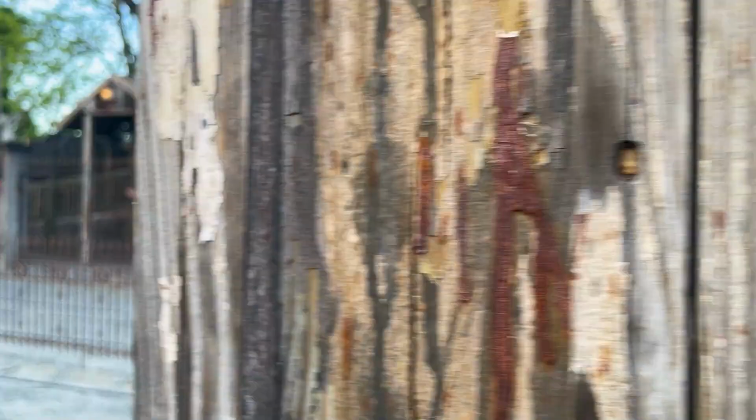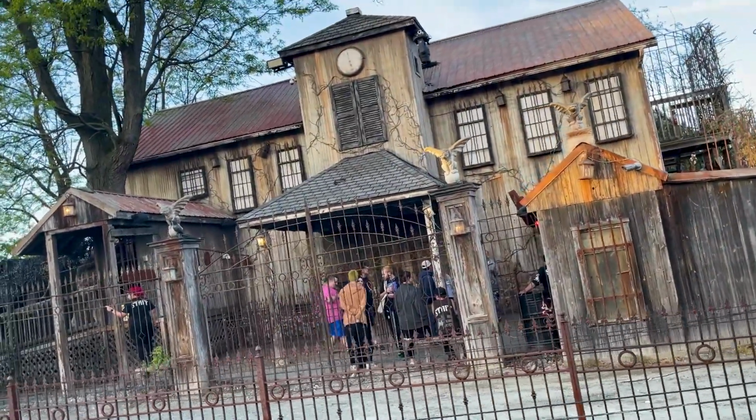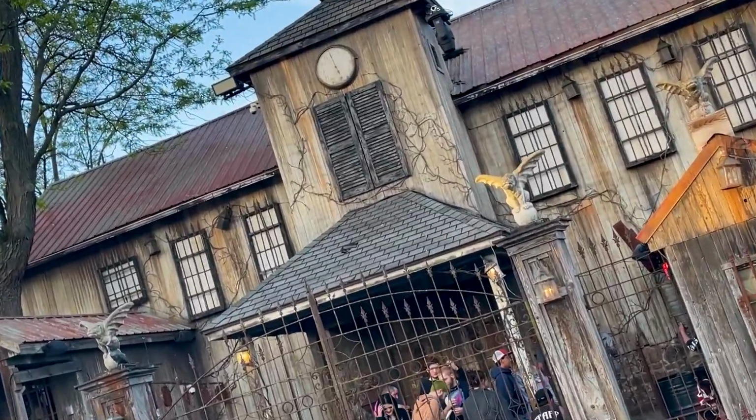So we're gonna check out Frightmare Asylum, we're gonna check out the Den of Darkness just like normal, but we're also gonna check out all the changes that have happened just in the entertainment area alone. There have been a ton of changes in the entertainment area since we've last been here for Christmas. So we're here to check out a whole bunch of stuff. We're here to check out the event, the attractions of course, but it's gonna be a very fun night.